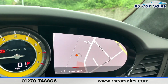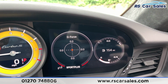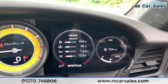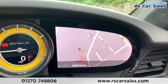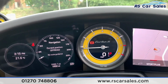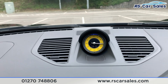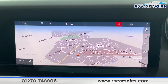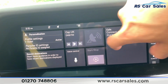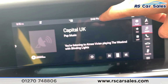Now if we go through the settings on the multifunction instrument cluster, we have different modes that you can go through and all different settings and information that you may need when driving this vehicle. We have the satellite navigation just there. Now we do have the clock in the centre, which is in yellow. And then if we go to the centre screen, we do have satellite navigation. Go home, we do have all these settings as well. Going to media, we do have DAB radio as well.